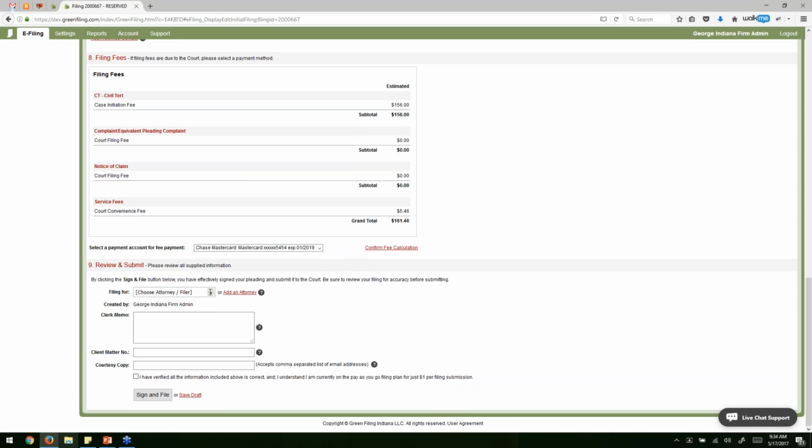Last section here, we need to identify the attorney we're filing this case for. So this is a list of all the attorneys that are available to us. We can go ahead and select the one we're filing this case for. Remember, I'm a paralegal or legal secretary, so I have to choose who I'm filing for. If you're an attorney, this would just default to your name.